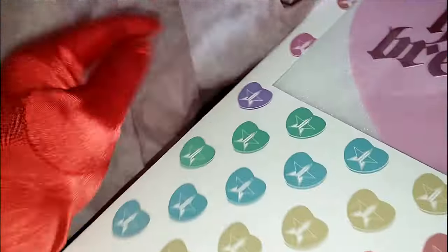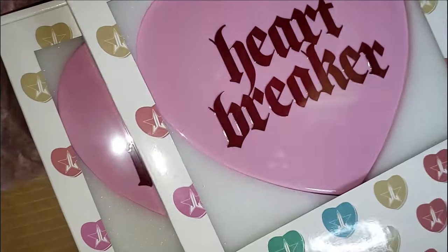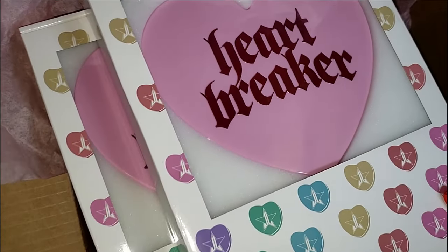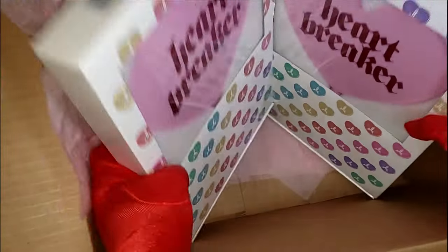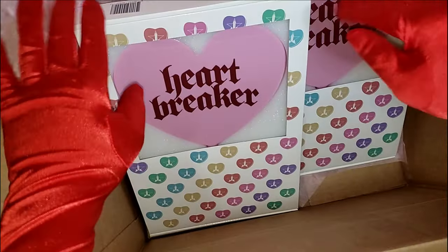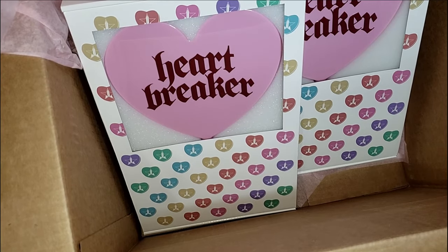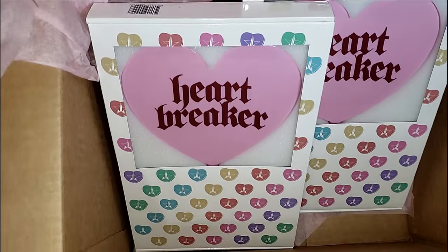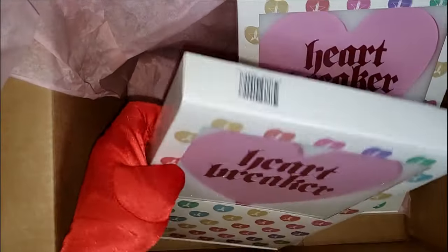Actually, guys, this one is currently on sale for $8, which is really break my heart because I paid too much from the last year's mystery bag. So to see this for only $8, it's kind of breaking my heart, but it is what it is. I know it's business for them, but yes. Okay, so this is the heartbreaker.